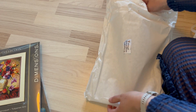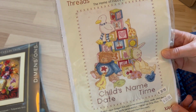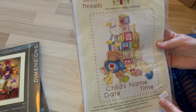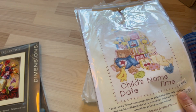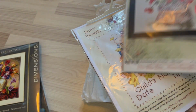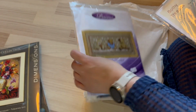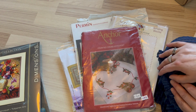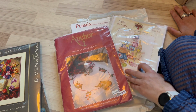The last one, let's see. That's a Buffy thread, not booty. Child's name. This is building blocks. It's also quite cute, isn't it? Again, I wouldn't really know who or what to stitch, but given that this has cost 24 euros, 33 euros, 28 euros, and 13 euros, this is for those who want to stitch these kinds of things. It's not a bad buy, is it? But there's nothing really that I would stitch, so for me, not so good. But anyway, I could always use the thread for anything else.